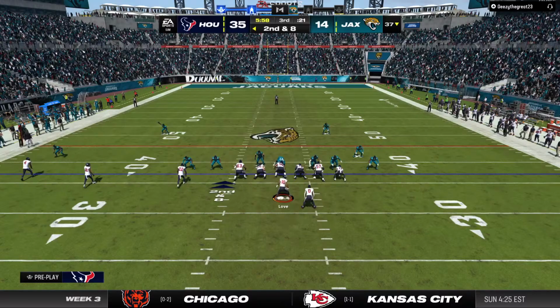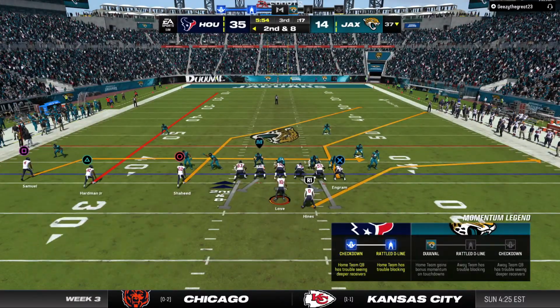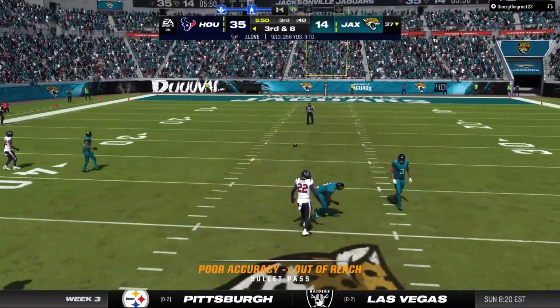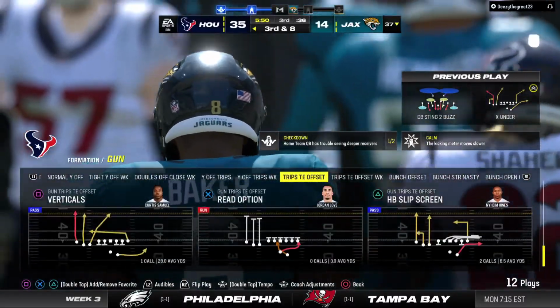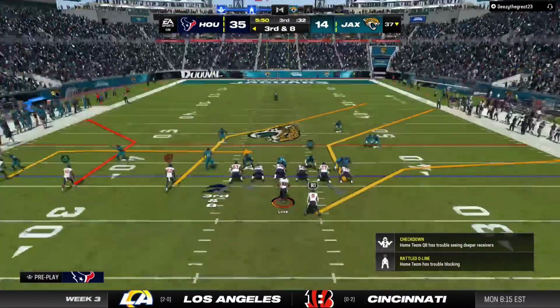Love. Yeah, that went too far in front. He couldn't reel it in. It's incomplete. Not his best throw there, but where we sit right now in the third quarter, he's had a pretty good game throwing the football.